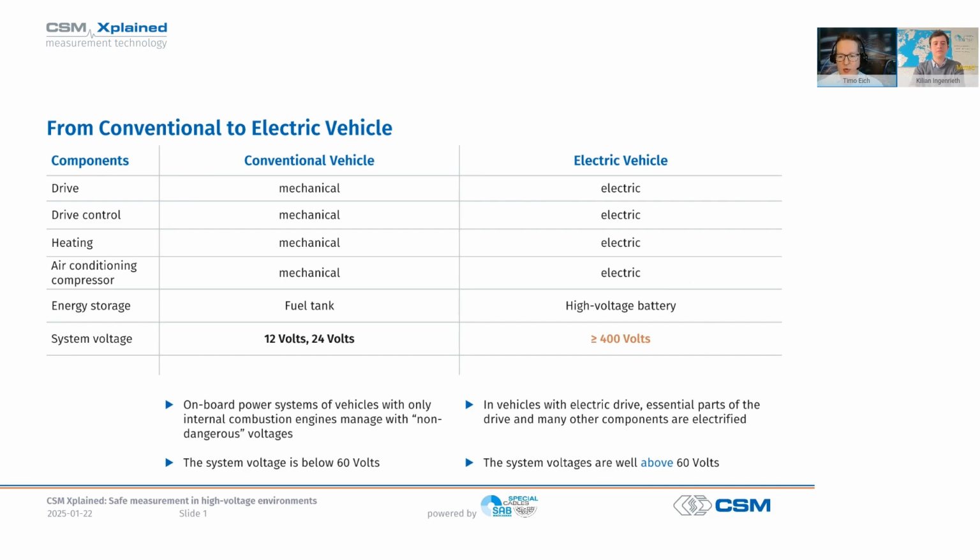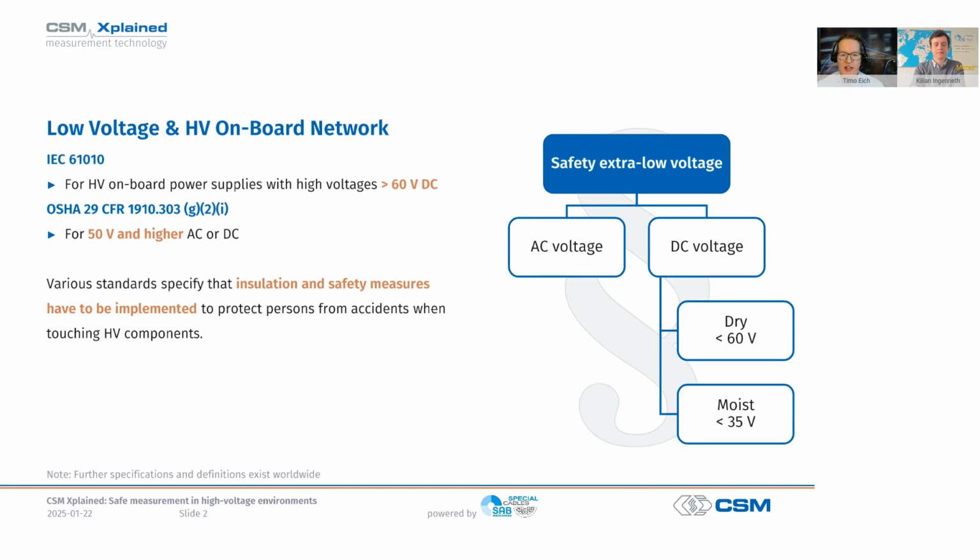So why is that a problem? To answer that question, let's take a look at some norms and regulations. In Germany, for example, the safety extra low voltage is up to 60 volt DC, but only in dry environments. In most environments, only 35 volts. Now, the norm IEC 61010 declares that all voltages beyond the safety extra low voltage have to be handled with extra care, meaning that additional insulation and safety measures have to be taken. This is extremely important to protect personnel from possibly fatal electric shock.